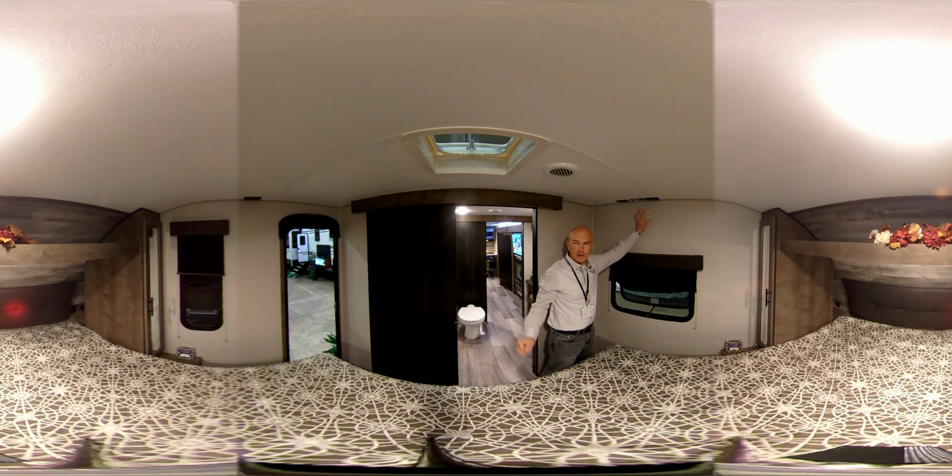These do have TVs standard with them. You can put a TV in the bedroom as well if you like. And it does have the Wi-Fi hookup if you wanted to get Wi-Fi. It's already got it pre-wired for that.